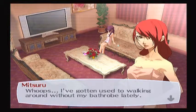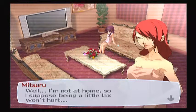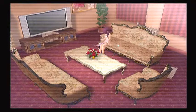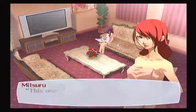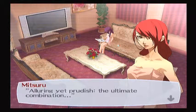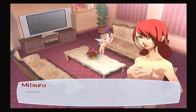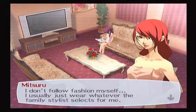Whoops. I've gotten used to walking around without my bathrobe lately. Not a very good habit to fall into. Well, I'm not at home, so I suppose being a little lax won't hurt. This fashion magazine. I saw Takiba buying one, so I thought I'd pick one up myself, but... This one piece is beloved by all, including friends, boyfriends, and boyfriends' friends. Alluring yet prudish, the ultimate combination. Oof. What are they talking about? I don't follow fashion myself. I usually just wear whatever the family stylist selects for me.